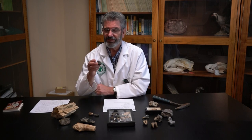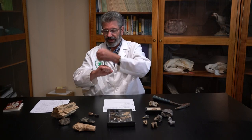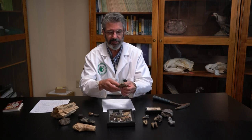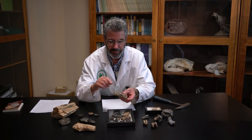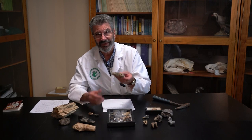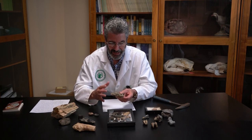These little guys, and you'll see rounded teeth, they're not sharp. They're designed for crushing mollusks. This is a piece of Willwood Formation. You can see these white bits are actually bits of shell. They're all crushed up, maybe by a clam-crushing crocodilian.